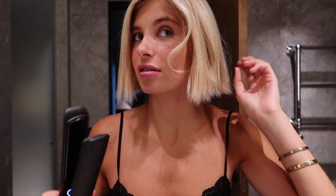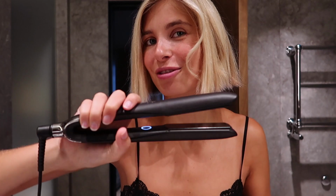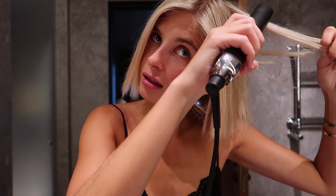Obviously I have short hair, so I don't want it to be too curly, because otherwise my hair would be up here. So here I keep it more down. That's why I don't curl it as much, but you can vary your curl strength by, you know, twisting the hair straightener. So in the back, I just do it like that.